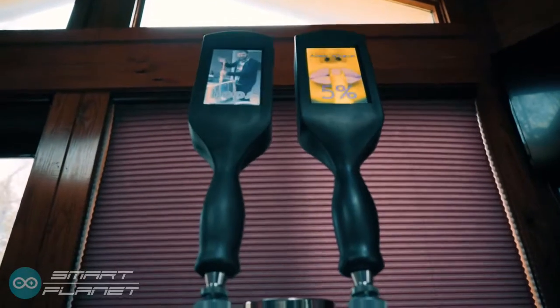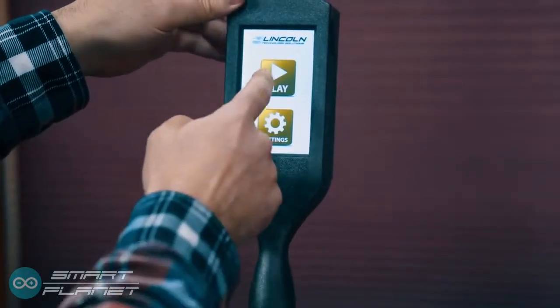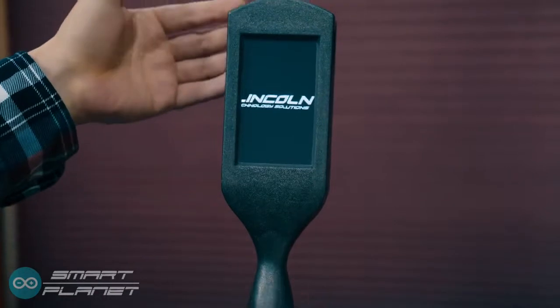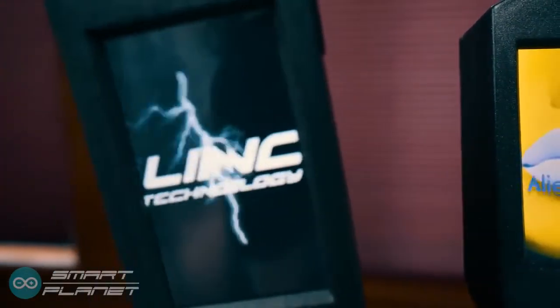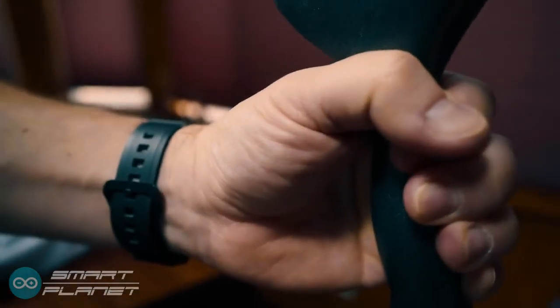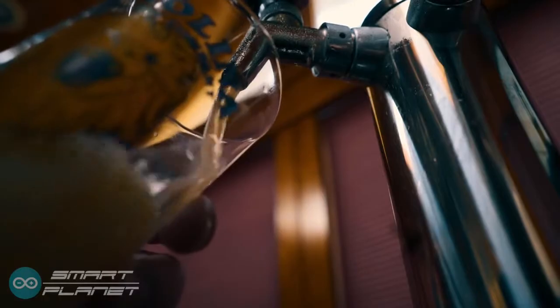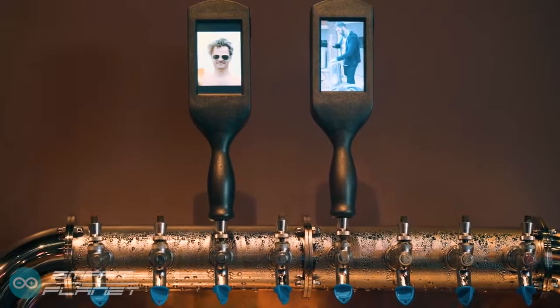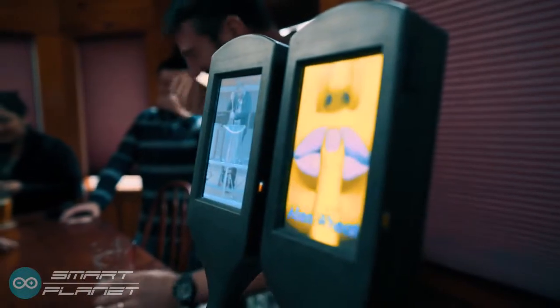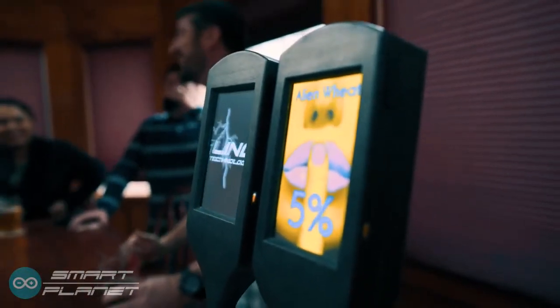First, you have this beautiful full-color 4.3-inch display, which even has a touchscreen so you can easily navigate the menus. This display is very bright so it can be seen in all sorts of lighting conditions. Next, you have the size and shape of the handle, which was specifically designed to fit atop all standard taps and does not interfere with the other handles which you may have on a multiple handle system. Each TV tap comes with a rechargeable lithium-ion battery capable of lasting 15 to 18 hours of continuous runtime.